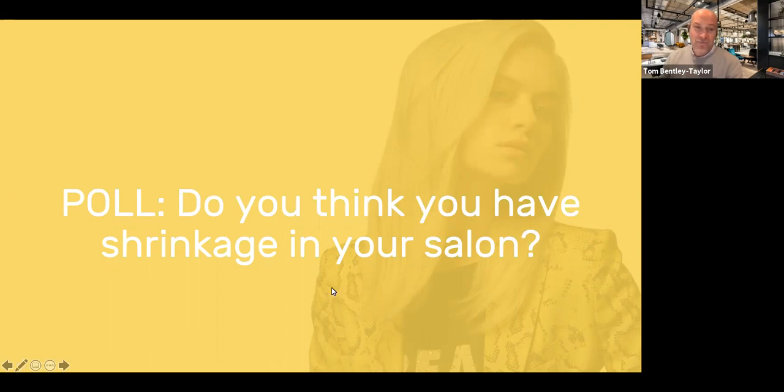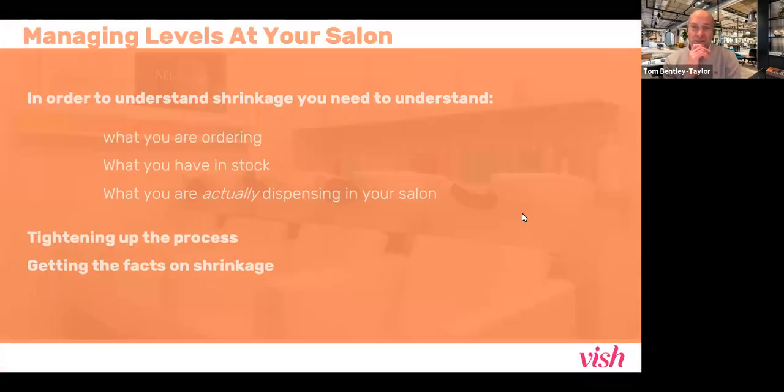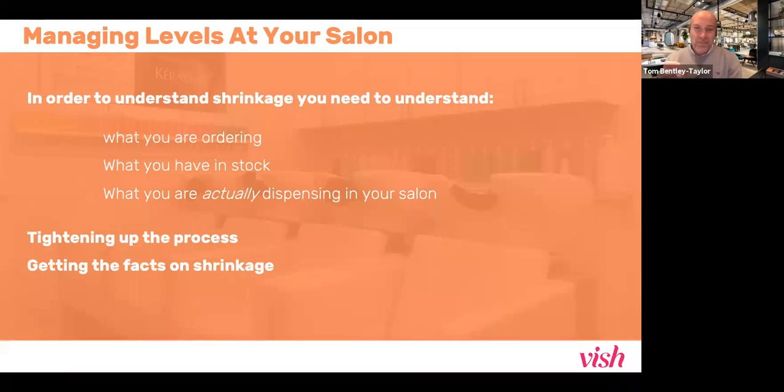Yeah. So how do you really understand shrinkage? I think we'll just cover off a couple of bits here, because in order to understand it, across the board, you've got to understand what you're ordering, what you have in stock at any one time, and then what you're actually using in salon.